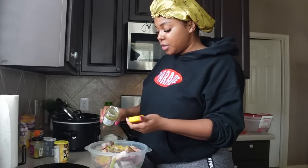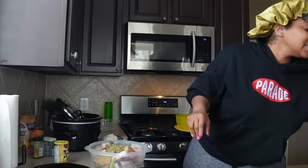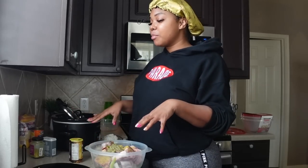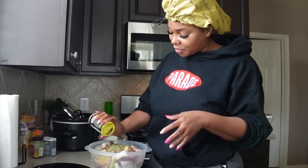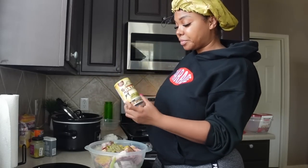The way I do my oxtails, y'all, my Jamaican boyfriends would never. He doesn't understand me making them in a crock pot. I've made them on the stove before, but I don't want that tedious work. I sear them on the stove just to get them brown on each side, and then I'll put them in the crock pot. This is Moe's Magic Dust Oxtail Seasoning.